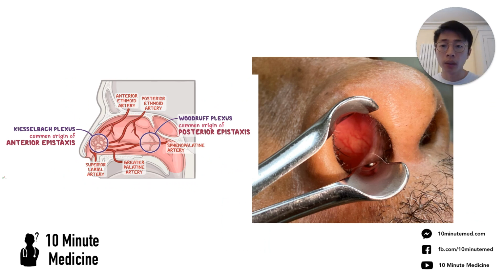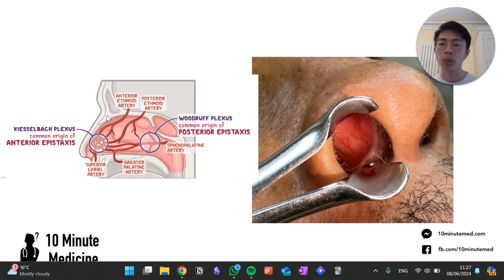So, as you can see on the right, that's the speculum, and you can see a plexus of blood vessels on the medial aspect of the septum. The most common area to cause bleeding is called Little's area, or the Kiesselbach plexus, as you see on the left-hand side. This is made up of multiple different arteries that supply the anterior aspect of the septum. In 90% of the cases, this is the bleeding point. In 10% of the cases, it's caused by a posterior bleed.